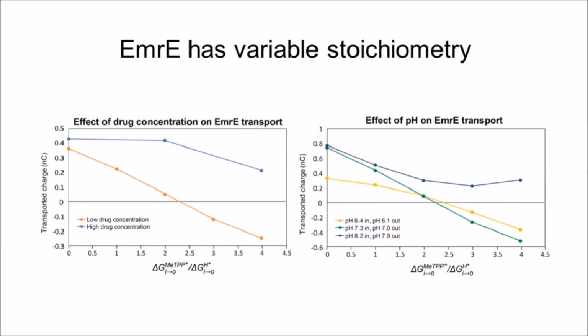At lower pH, the shape of the curve is a little bit different, but it still does reverse. But at high pH, it seems to be completely uncoupled. So, well, mostly uncoupled. You get some changes in the currents as you change the external drug concentrations, but you can never fully reverse the transport currents of the proton. And then similarly with changing the different drug concentrations, as long as you have relatively low drug concentrations, you can get this nice reversal. But at higher drug concentrations, it again seems to be uncoupled.